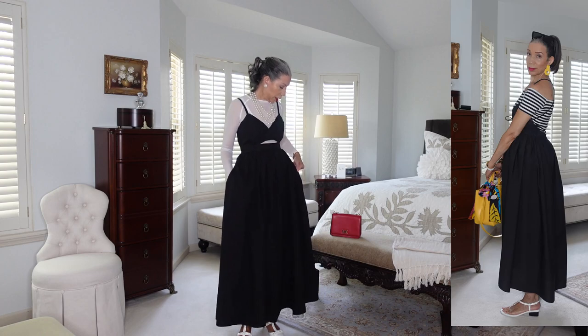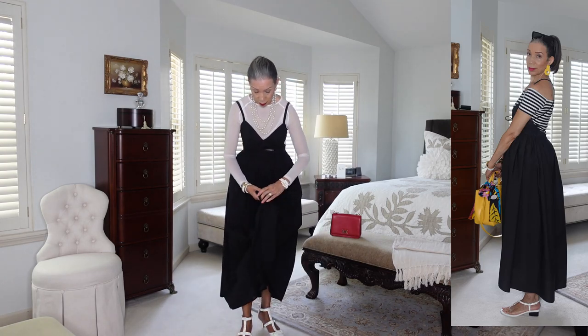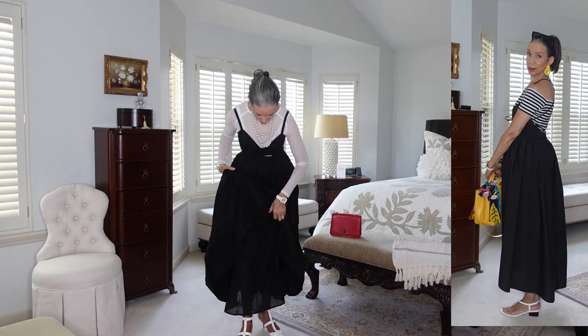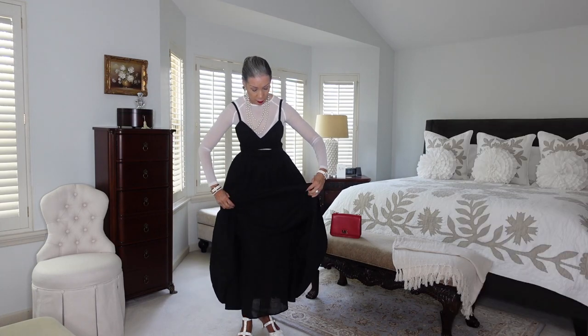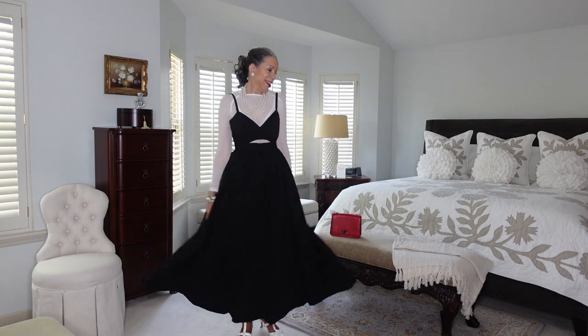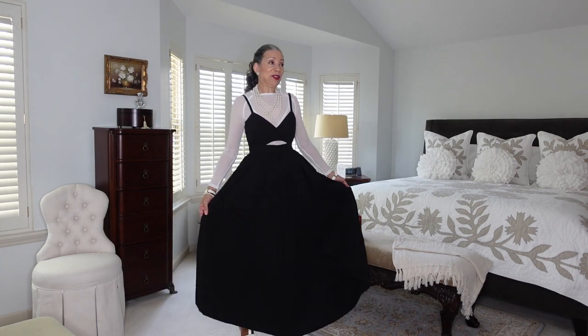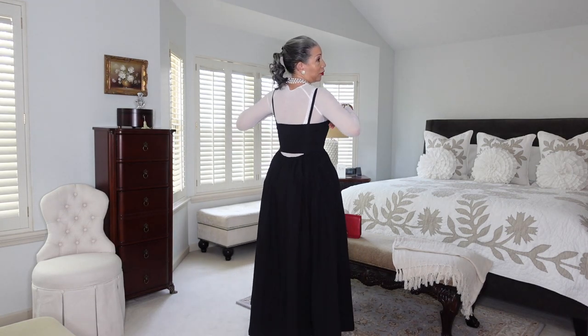It doesn't have a lining. This one has a lining, see? There's a lining under here, everything. Just lovely. So I wanted you to see this, even though it's too big. Look at this, this is pitiful. Even with a push-up bra or whatever, it's just pitiful in the straps.